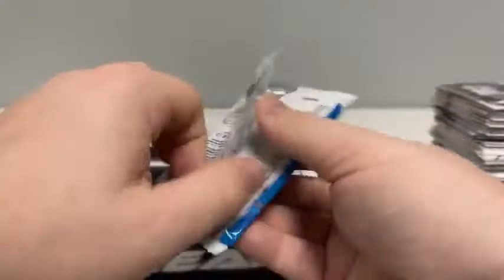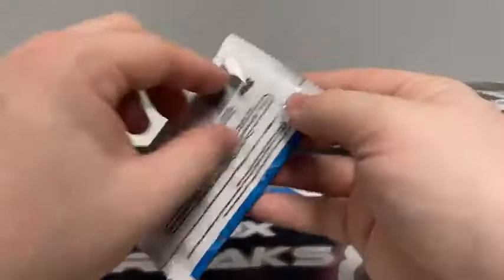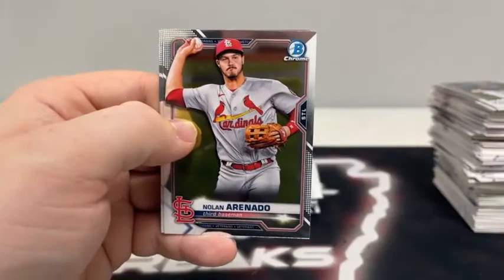This pack starts with Freddie Freeman. There's Miguel Cabrera. Got a rookie card of Keibert Ruiz. There's Luis Patino and Spencer Howard for the Philadelphia Phillies. Pack number 3 starts with Alec Bohm. Here is Nolan Arenado for St. Louis, Josh Donaldson, JT Realmuto, and Francisco Lindor.